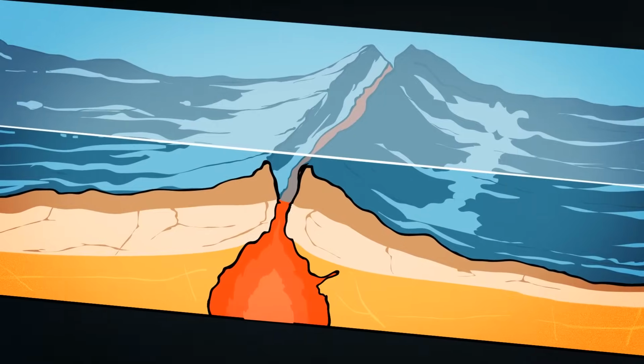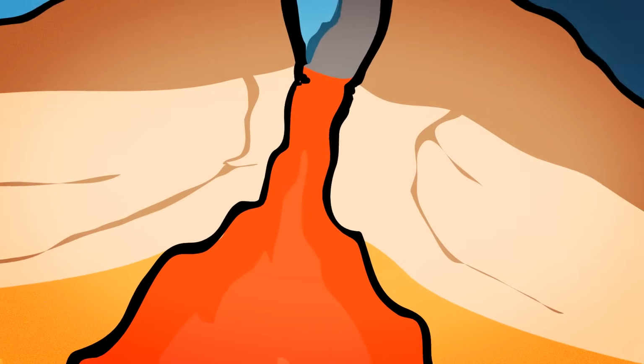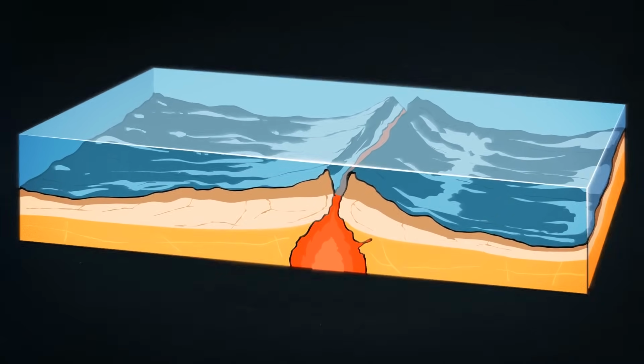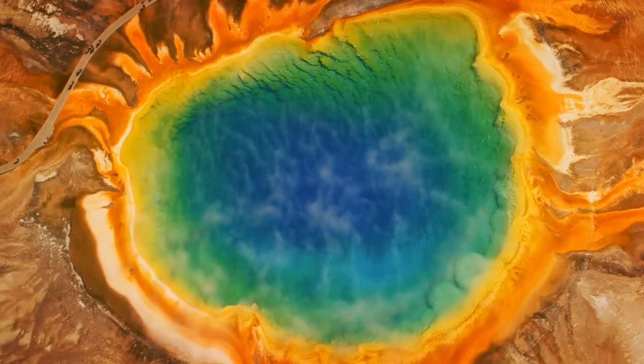The magma in the mantle plume is hotter than the surrounding rocks. The heat it generates melts and thins the crust. This creates hotspots that are brimming with volcanic activity. Yellowstone National Park and the Hawaiian Islands sit atop such hotspots.